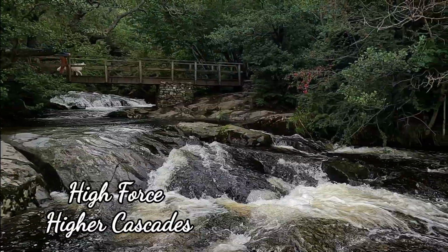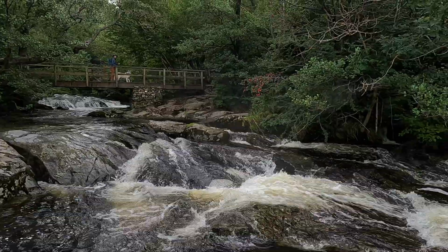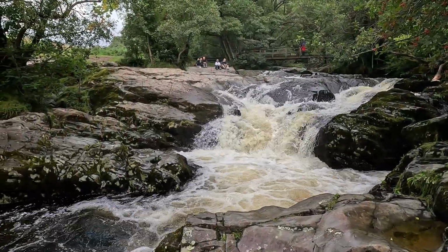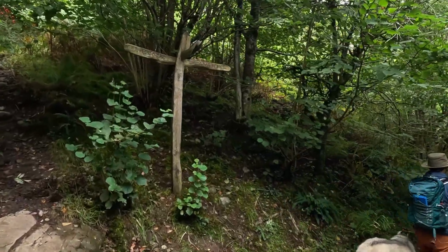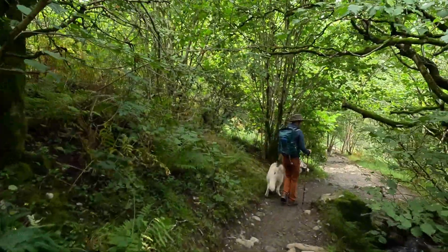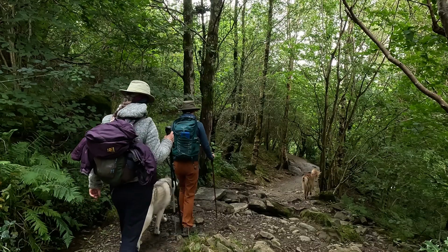So from the High Cascades car park, you can walk either side of High Force down to Aira Force waterfall, but the Gowbarrow trail is on the far side, so we chose to cross the bridge heading on the left hand side of High Force, and on the way back from Gowbarrow Fell we cross lower down to get the viewpoint of Aira Force waterfall.